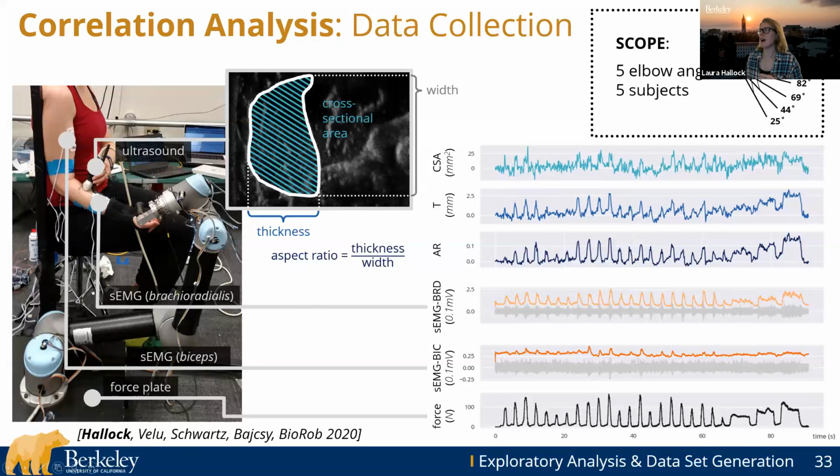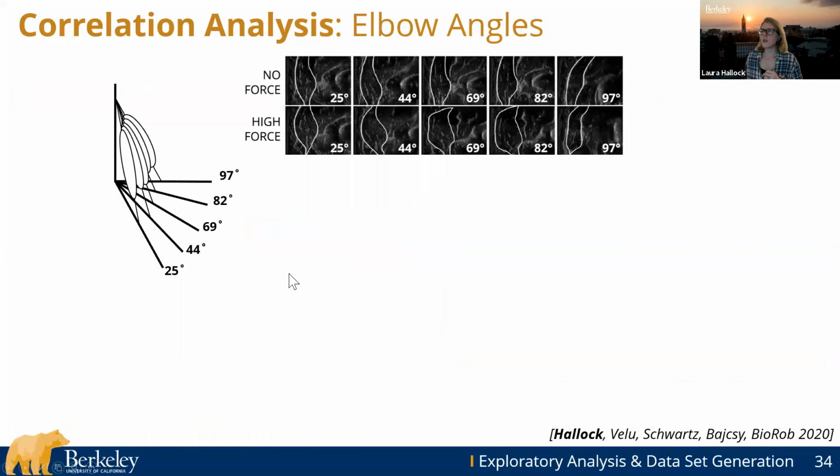But we tested at 5 different kinematic configurations, and then we tested at a representative configuration 4 more subjects, several of these force trajectories. And then we explored the data, basically, because, as I said, no one had even done any kind of correlation analysis on this.